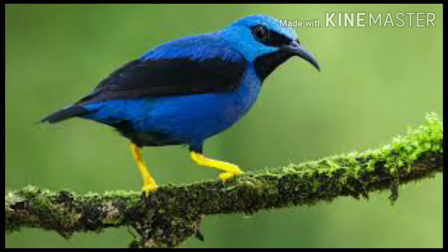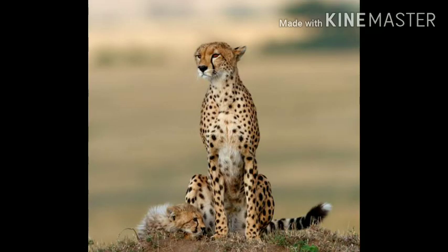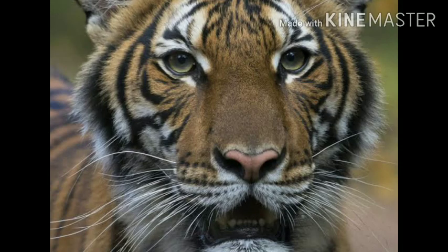So far we have learned about class Aves. Birds are warm-blooded animals. The spindle or boat-shaped body is divisible into head, neck, trunk and tail. Bones are filled with air, pneumatic bones. Then class Mammalia. Mammals are warm-blooded animals. The skin is covered with hairs. The external ear or pinna is present. Placenta is the unique characteristic feature of mammals. Children, you have to learn about class Aves, class Mammalia and draw the diagrams also.